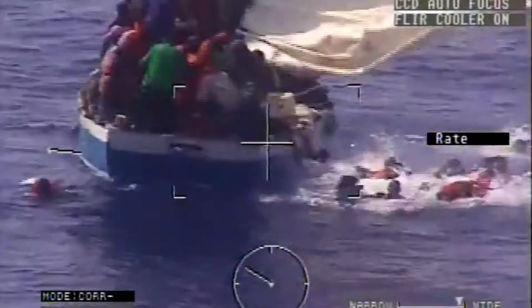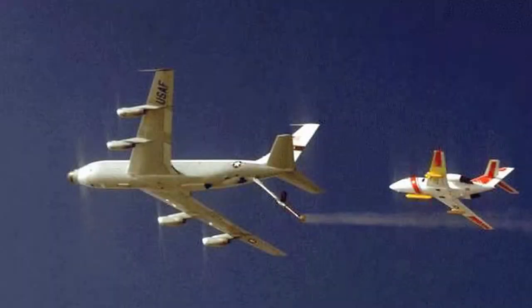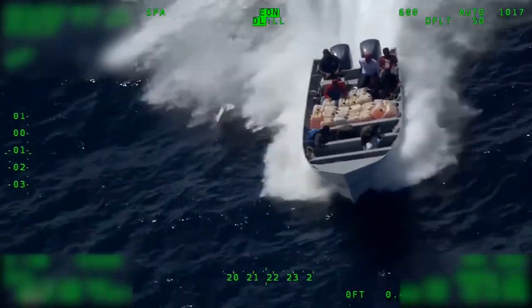Like all Coast Guard aircraft, the HU-25 was a multi-purpose mission aircraft. Its missions included search and rescue, maritime law enforcement, such as migrant and drug interdiction, ocean environmental protection, such as monitoring oil spills and pollution on the world's oceans, and military readiness, which included counter-terrorism operations, but not only against Islamic terrorism, but also against illegal South American drug cartels.